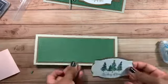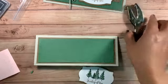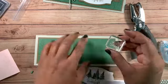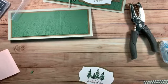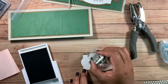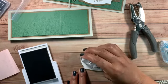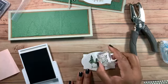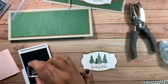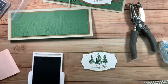Okay, so there's that. And then what I did, this hole punch is retired, but, and actually I forgot to stamp my little snow. This is probably one of my favorite stamps in this whole stamp set. It adds just the perfect amount of little dots that mimic snow. So I'm just going to stamp like this. And you can keep going on your card if you want to and stamp a little bit lower, but I kind of like the way it looked where it was just at the top of the trees.